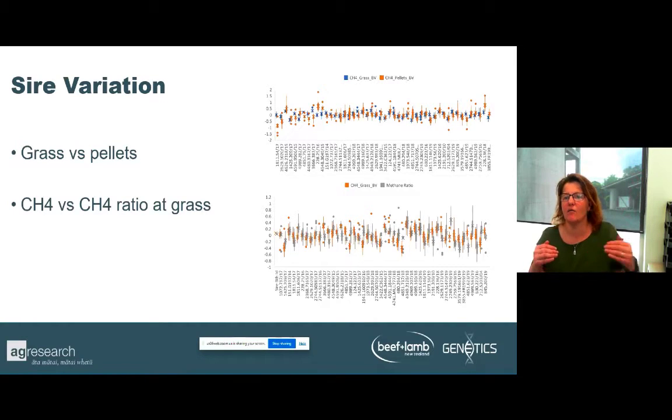We don't need to go out and find some animals somewhere that are from the wrong place, that they haven't been accustomed to the environment. We can actually look within our own flocks and breed from our own replacements. There's plenty of variation in methane sitting in flocks right across the country. We see it everywhere we go.